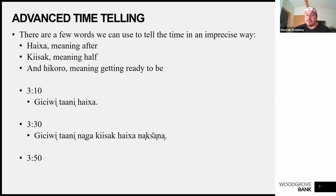Okay. And then 3:50. It's almost 4 o'clock, or it's getting ready to be 4. This is where we're going to use the word hikoroho. Oops. It's supposed to be Hikoroho. Sorry for the typo. Okay, I wrote it correctly in the bottom. 3:50. Gichiwi Jope Hikoroho. You don't really need to add the Nankshana on that either, but that's one way you could go about saying it.